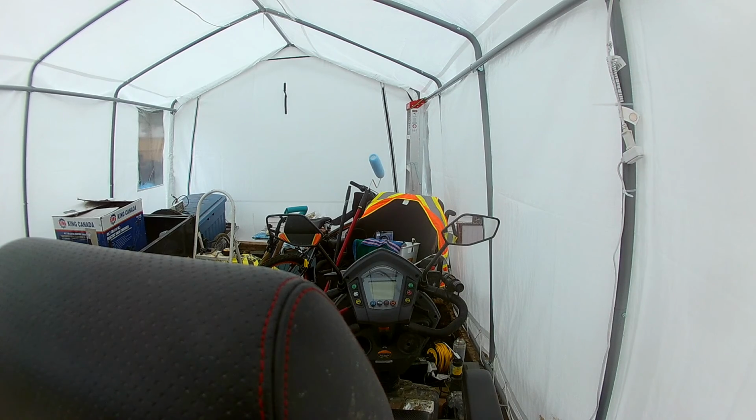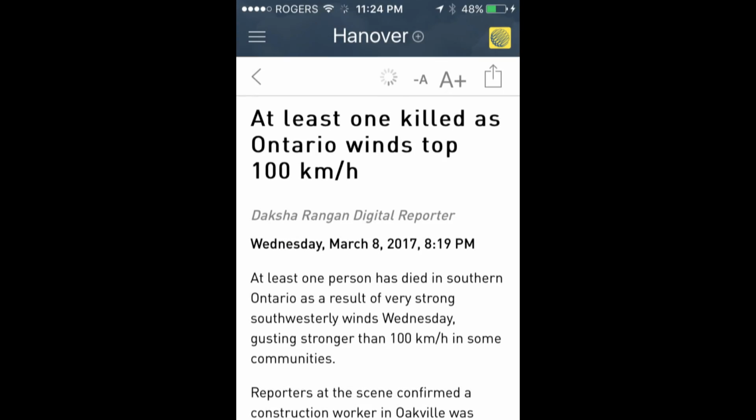I couldn't really show just how windy it was on video, but later that night I found this and it gives you an idea what it was like. So yeah, at least one person has died in southern Ontario as a result of very strong southwesterly winds Wednesday, gusting stronger than 100 kilometers per hour in some communities. So it was pretty strong.